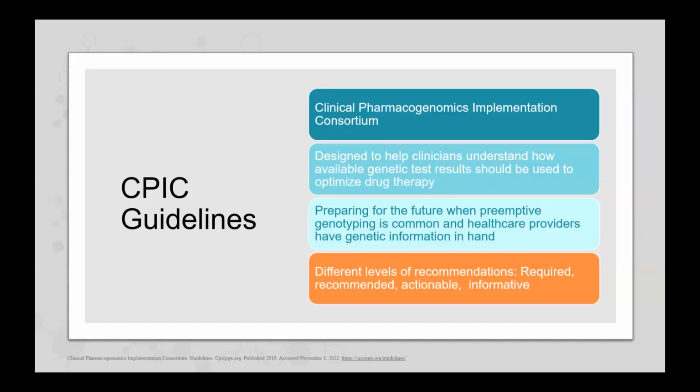Starting with our first resource here, these are the CPIC guidelines, also called the Clinical Pharmacogenomics Implementation Consortium, designed to help clinicians understand how available genetic test results should be used to optimize drug therapy. Essentially, their tagline is they're prepping for the future where preemptive genotyping is common and healthcare providers will always have genetic information on hand.